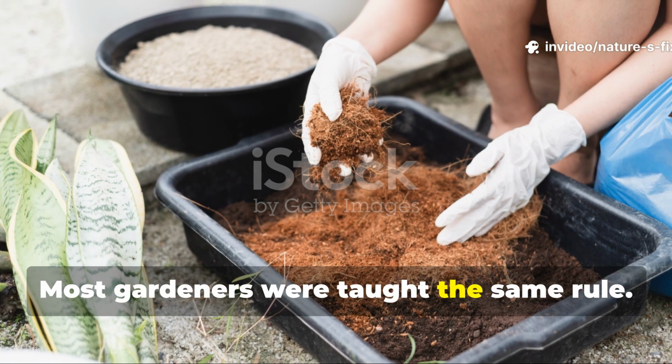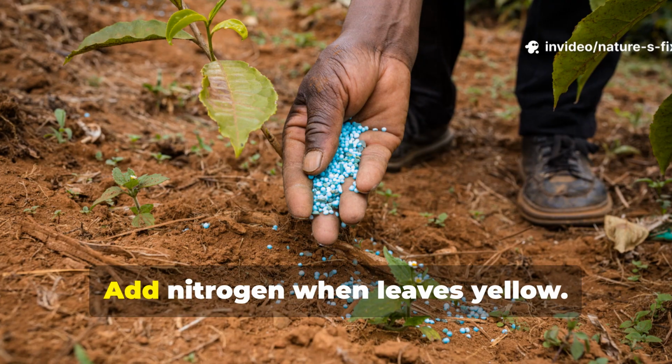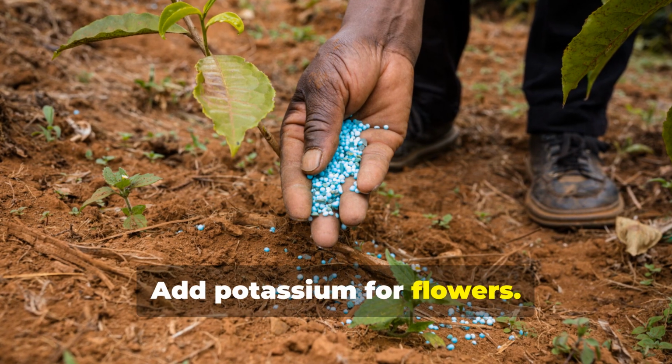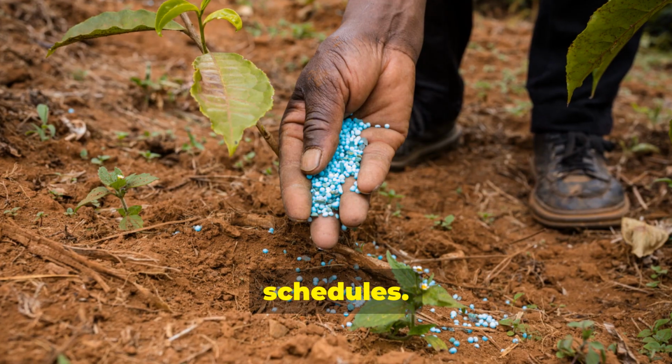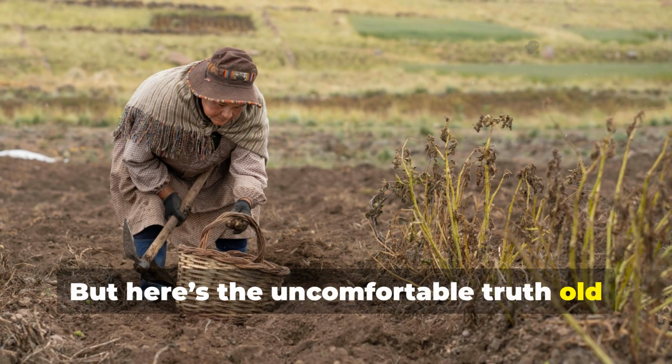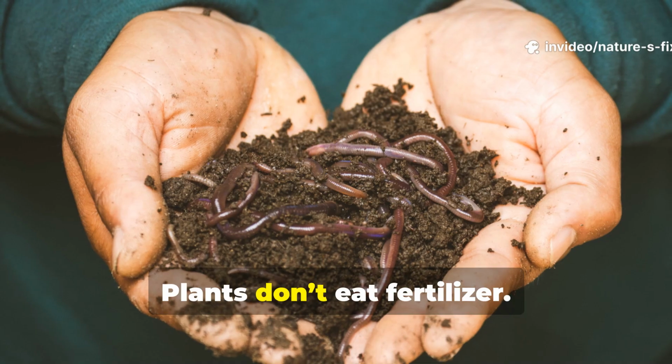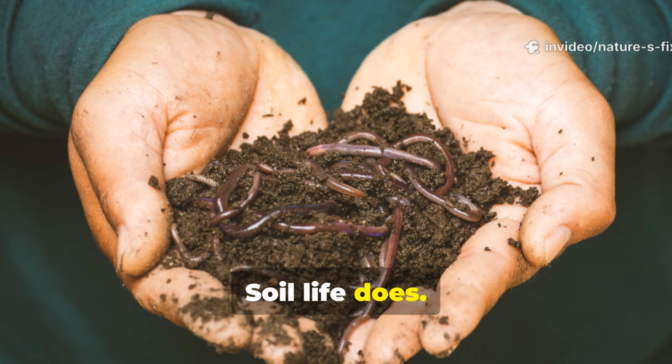Most gardeners were taught the same rule: feed the plant, add nitrogen when leaves yellow, add phosphorus for roots, add potassium for flowers, bags, bottles, charts, schedules. But here's the uncomfortable truth old farmers understood long before fertilizer companies existed. Plants don't eat fertilizer, soil life does.